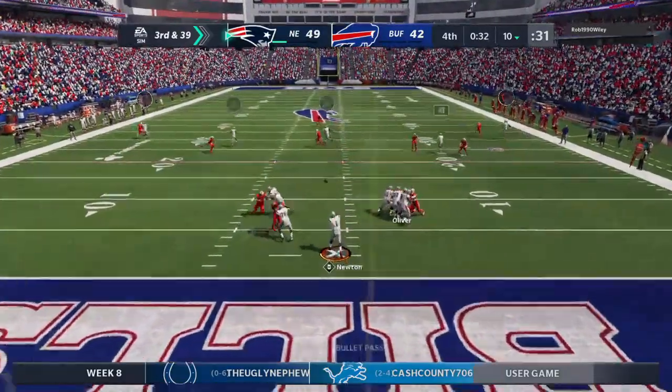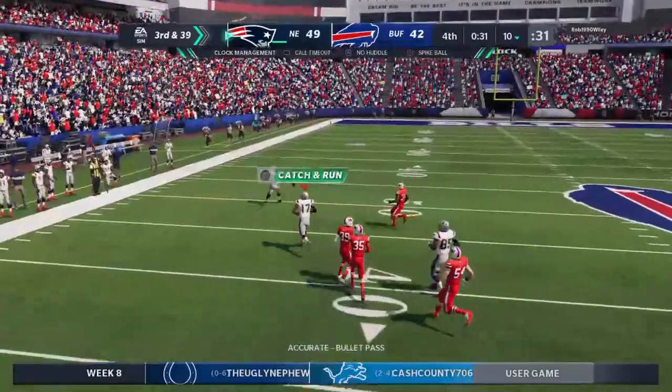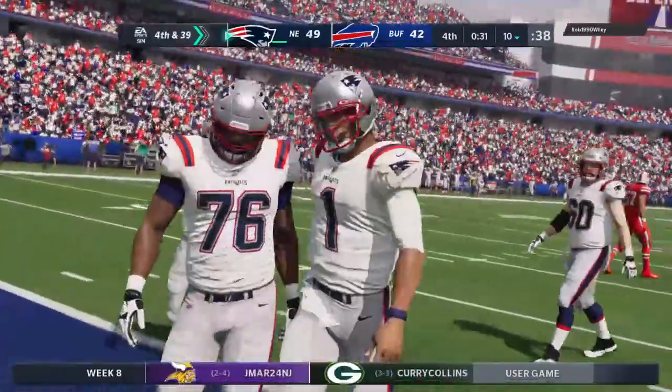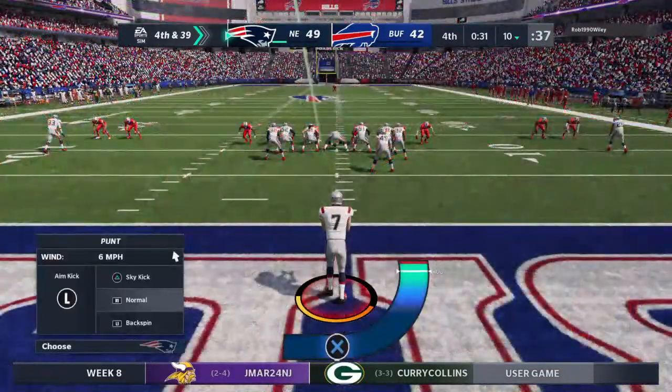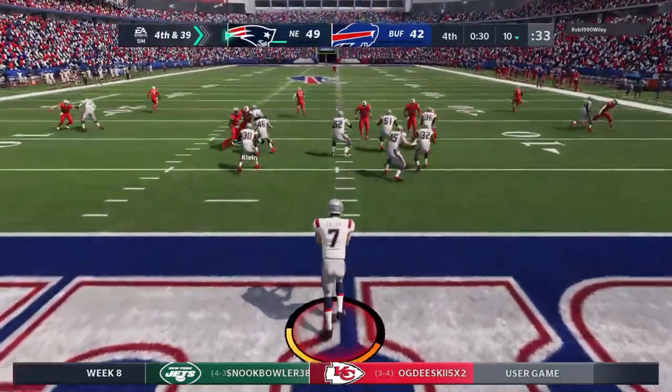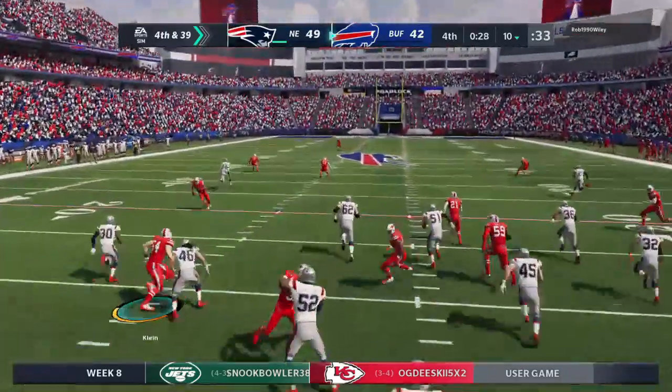Newton. And the throw there going to be incomplete. After what they faced during this game where they've given up a ton of yards downfield, there has to be a measure of revenge right there for the secondary. They've been shredded throughout the game and finally forced an incompletion.